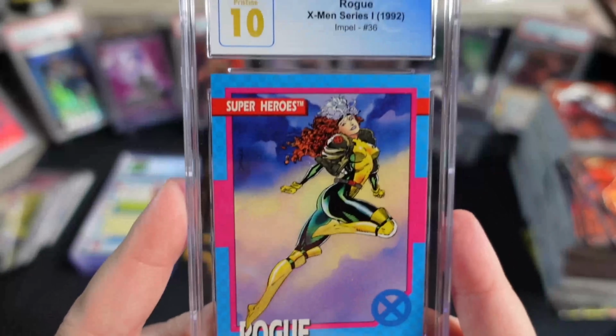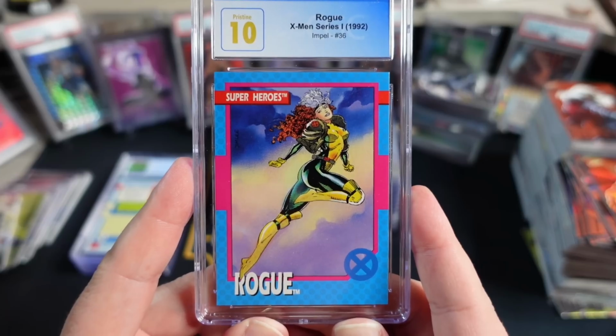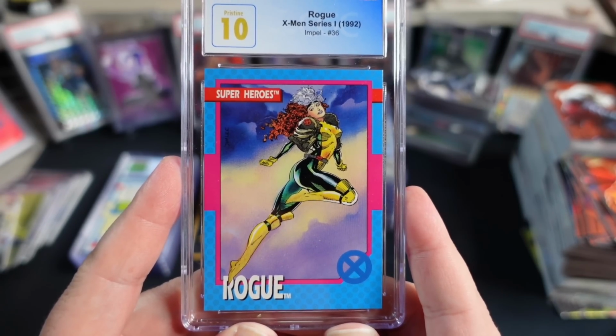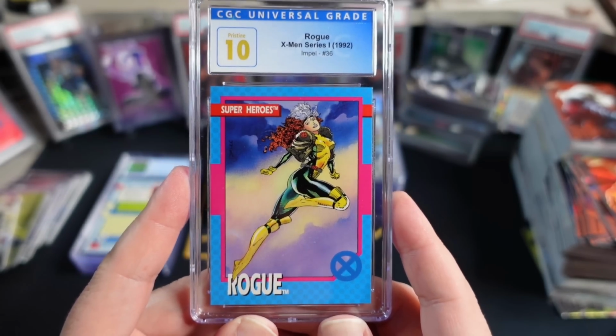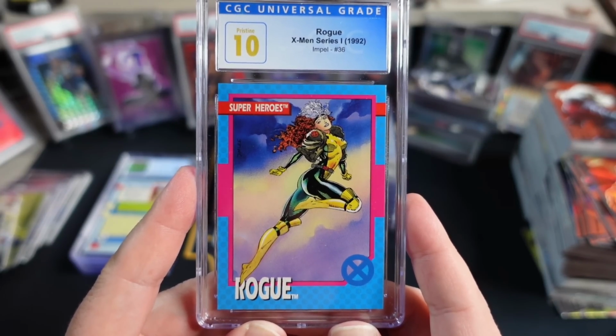This Rogue also got the pristine 10. Gorgeous card. Probably one of my favorite Rogue cards that exists. It's just near perfect artwork, and once again looks absolutely fantastic in the CGC slab.